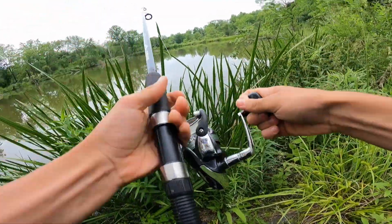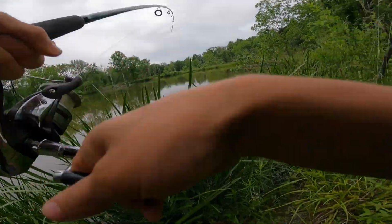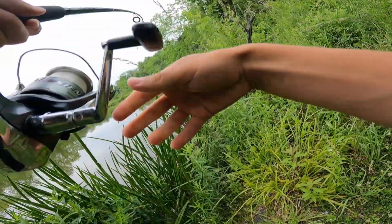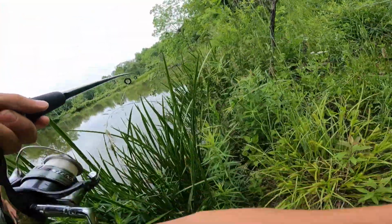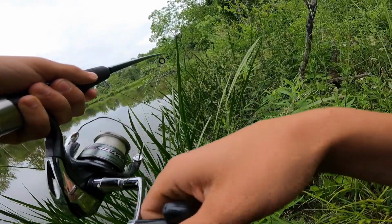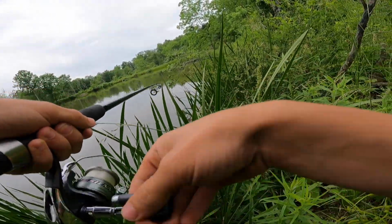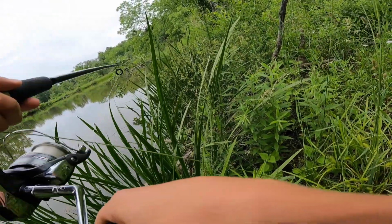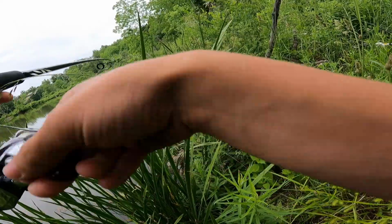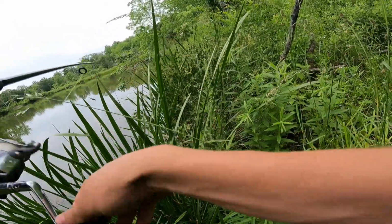Bro, so much. Got him. That's carp. Got him. There we go. That is definitely a carp. There we go, he's running. Stay on there. Oh, it's a nice one. Stay on there. Come on, it's fighting right there.